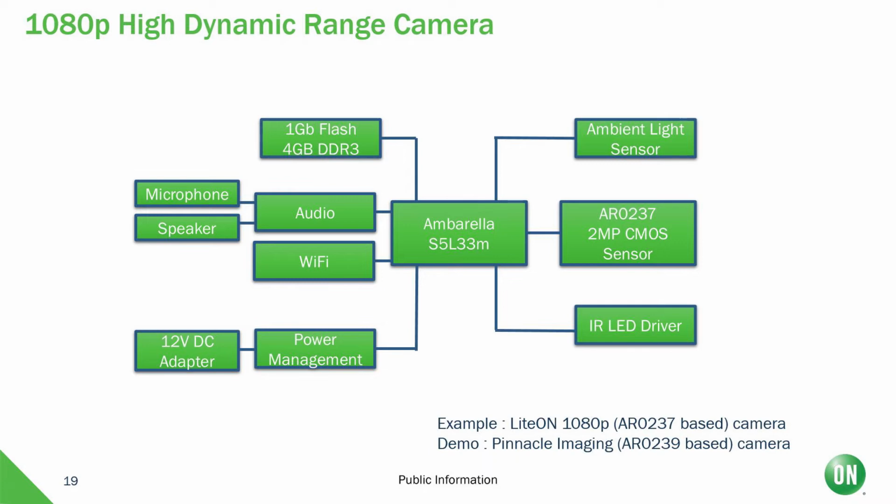There is a demo next door from one of our customers, Pinnacle Imaging. That demo is using our AR0239. I talked about 2 exposure HDR on the previous slide. Well, the Pinnacle system is leveraging the AR0239, which has newer technology and allows you to do 3 exposure HDR. So that's wider dynamic range, and it's all running the ISP function on the Xilinx Zynq 7030. Okay, so if that's of interest, I encourage you to take a look.